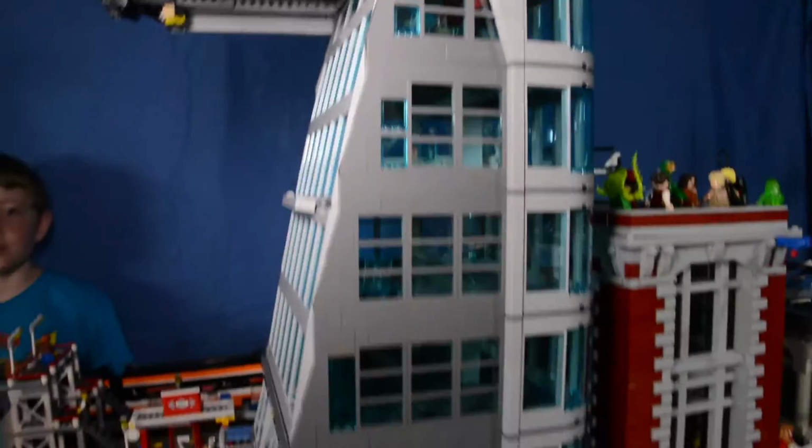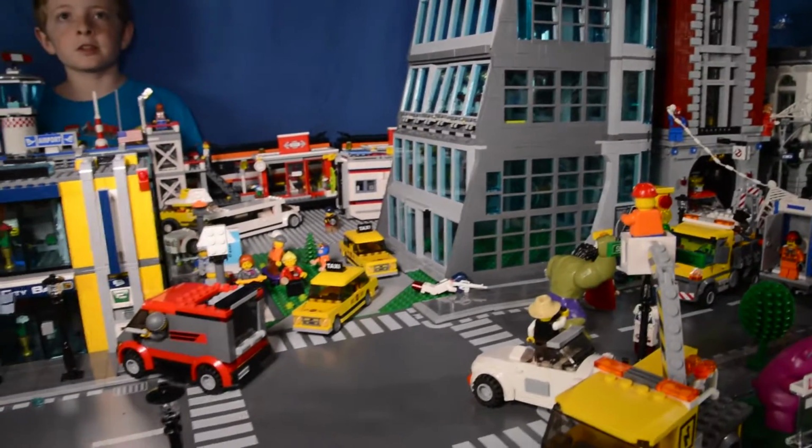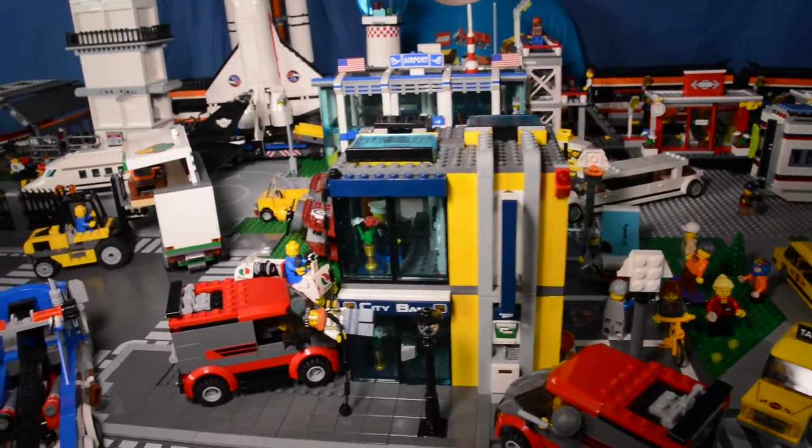And then down here, while the police have been distracted with other crimes, these robbers are trying to break into the smaller city bank, and looks like they've had success so far.